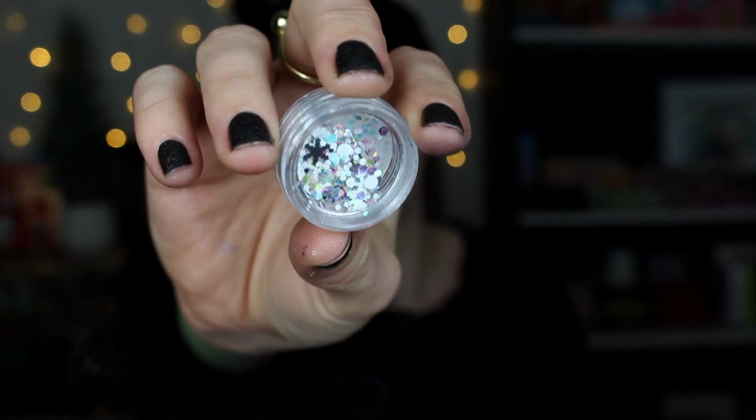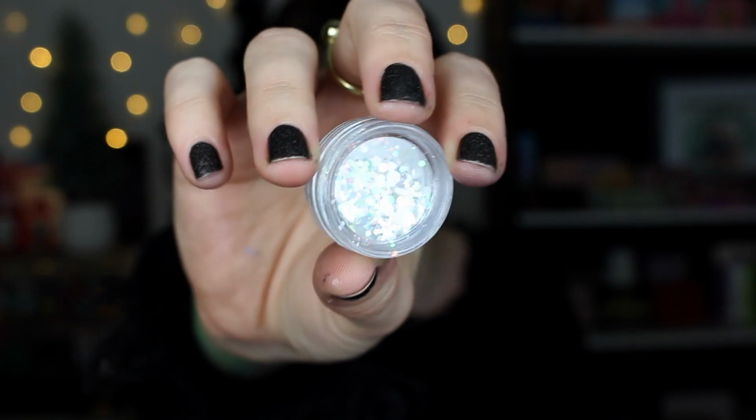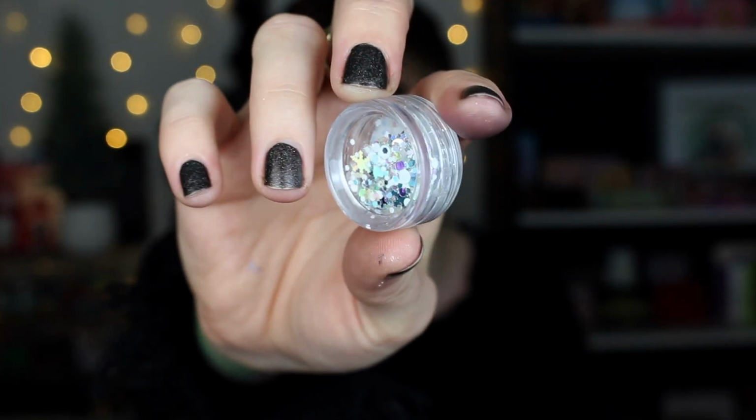I have one glitter to talk about from Apocalyptic Beauty. This is the style Paranormal Cold Spot. They did bring this back, which is why I decided to talk about it. Let me see if I can get a close-up for you. It's just lots of little iridescent snowflakes. It's so freaking cute. I can't stand it, and it's perfect for winter, obviously.